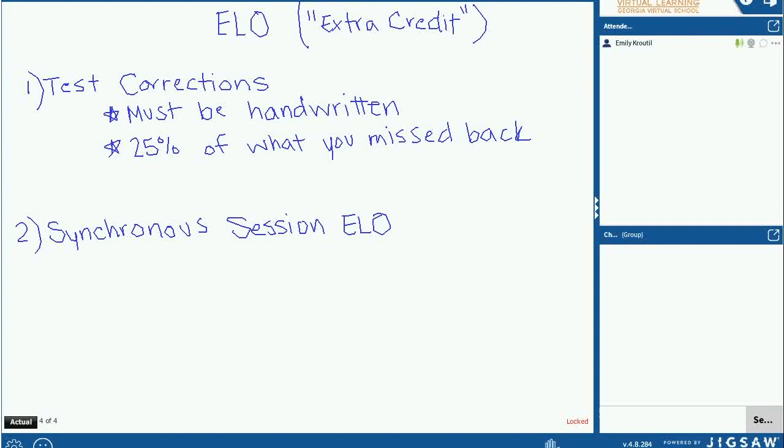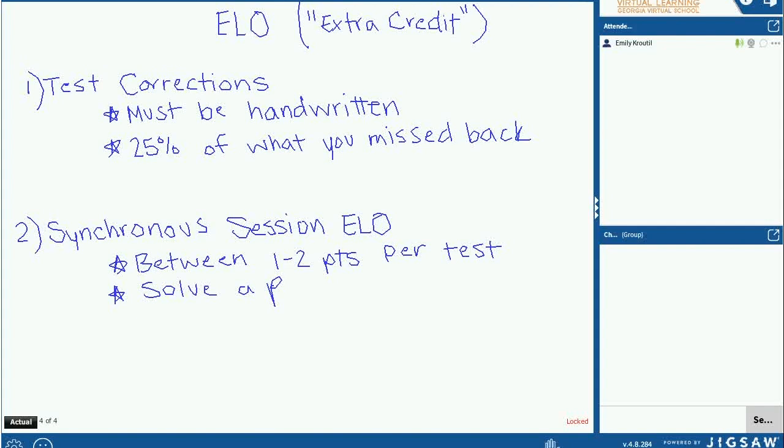Okay. So you can get between 1 to 2 points, depending on how many synchronous sessions were for that unit. And then you just solve a problem from that session. And it's a specific one.